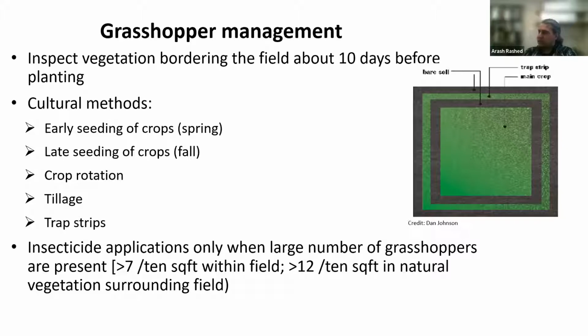So basically, you keep the outer edge bare, and then you have a strip of crop in the middle, and then the next few feet, maybe 20 feet or something, no planting. So that little strip there would help to attract those grasshoppers. And then you could just go in there and have some targeted control, either crush that or just spray it.